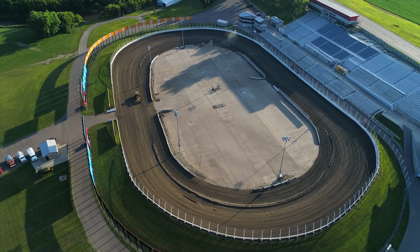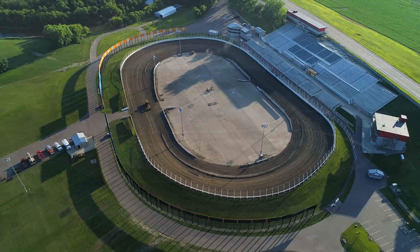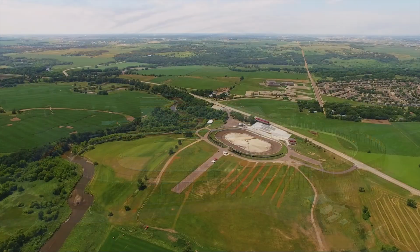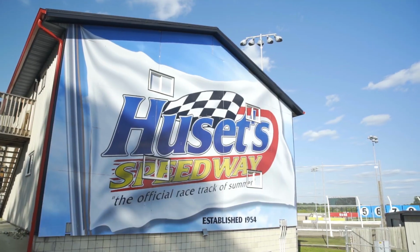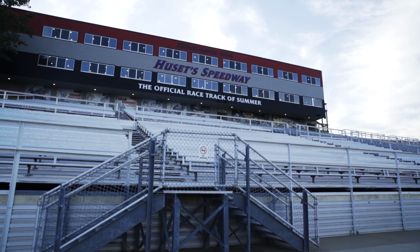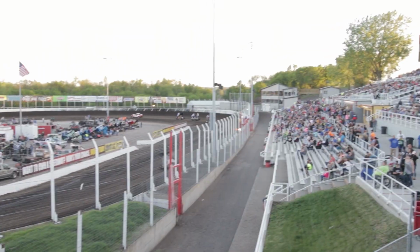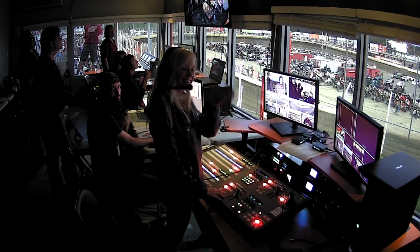The complex sits on almost 80 acres just south of the Sioux Falls suburb of Brandon, South Dakota, in a picturesque setting, edged by the beauty of Split Rock Creek and mature trees lining the property. Huset Speedway is arguably the most high-tech dirt track in the country, with audio-video production that is fully equipped with 8 high-def cameras and pay-per-view production capabilities.